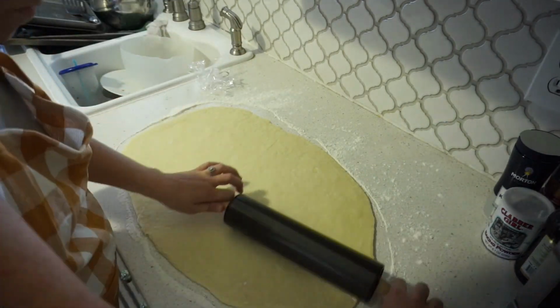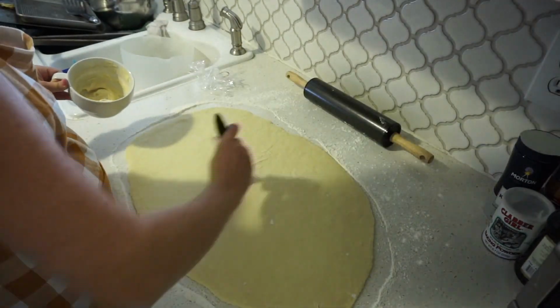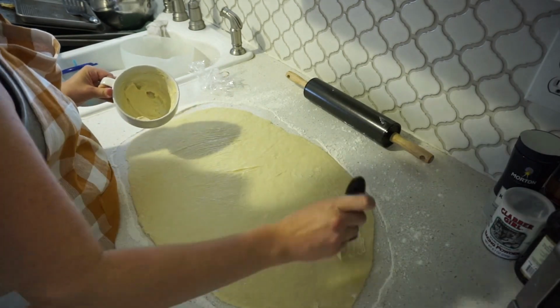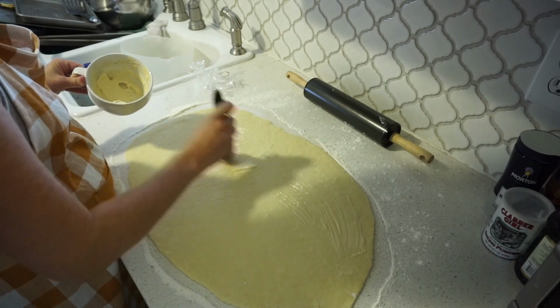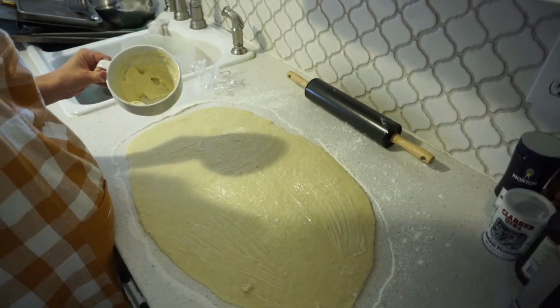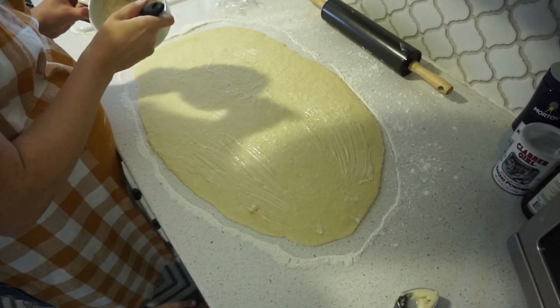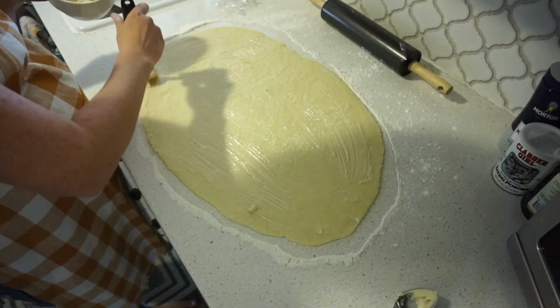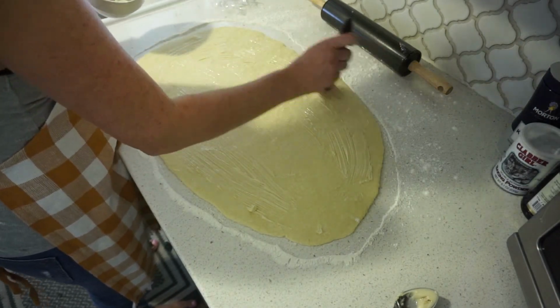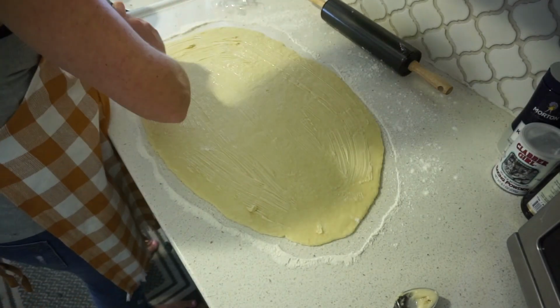Once your dough is rolled to the size you want it, you basically just grab a basting brush, I think that's what it's called, and you pretty much just paint on that vanilla butter mixture as best you can. On there as thick as I could. I didn't really have much left over in the butter department.